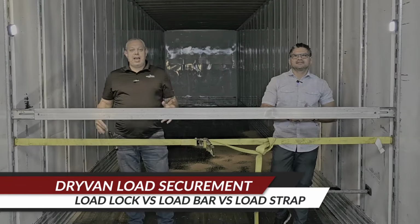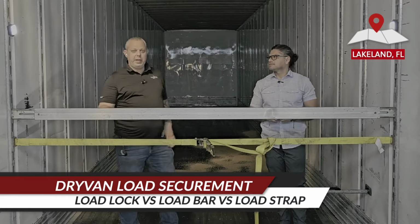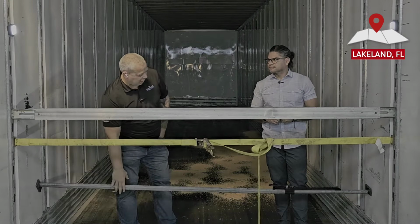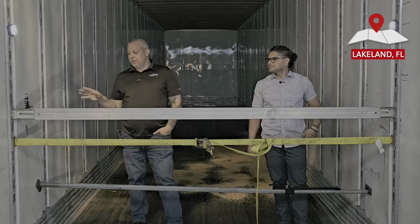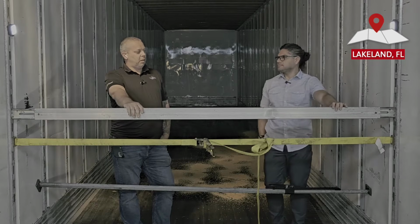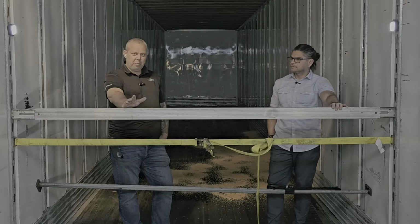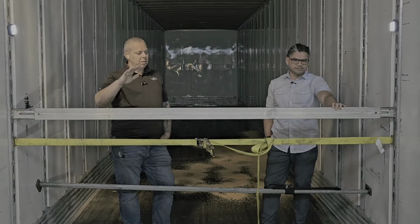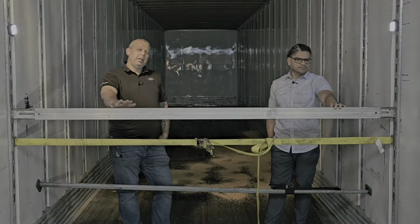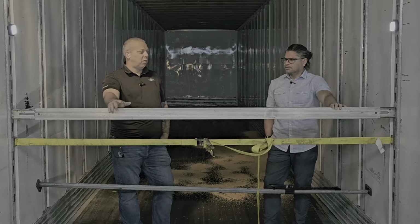All right, guys, a lot of drivers, brokers, and dispatchers have no idea and see no difference between load bar, load strap, and load lock. So let's start with the one on the top, load bar. Usually used to double stack the pallets without placing top pallets on bottom pallets, and it's rarely used. For the most part, it's being used by people shipping displays or household goods, because you can protect furniture this way and so on.